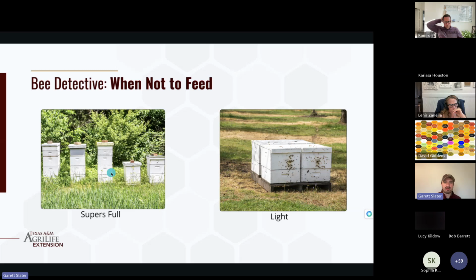If you're overwintering colonies that look similar to this, you probably won't have large colonies like this. For most beekeepers in Texas, you probably have two deep brood boxes, where the queen's laying eggs and where all the brood is, and then maybe one or two honey supers. This is probably the typical configuration.